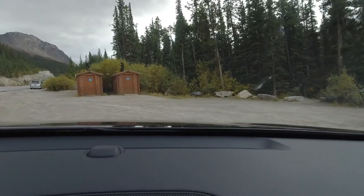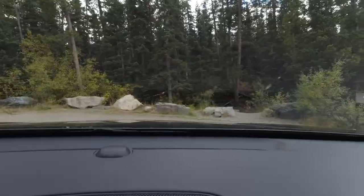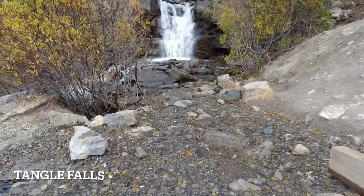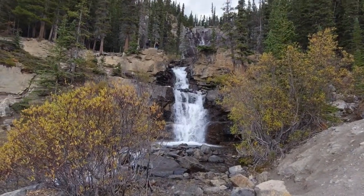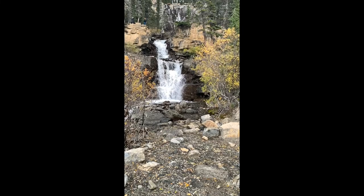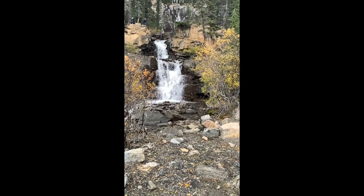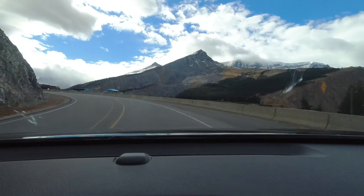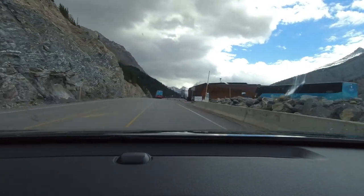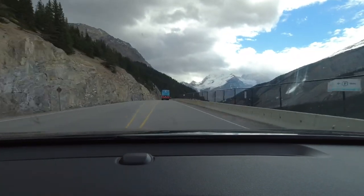Parking area here is a little rough. All right, let's do the slow-mo again. And the sun is starting to come out. On the right is the Columbia Icefield Skyway. We'll be back here a little bit later.